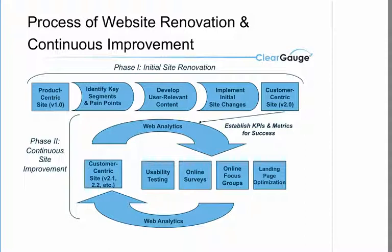And then what you want to do, and you see I've listed a couple of other boxes here: usability, online surveys, online focus groups, and landing page optimization. These are really other forms of data gathering that you can use to be a detective, because your web analytics are telling you you're not getting to the performance that you were trying to get to.